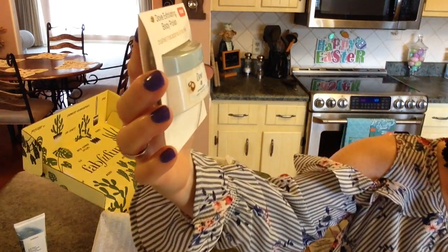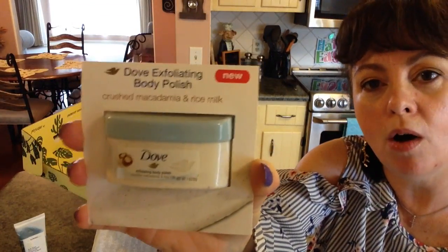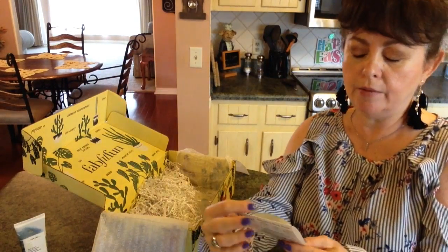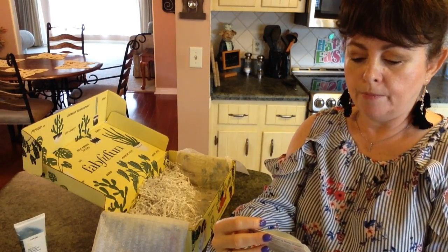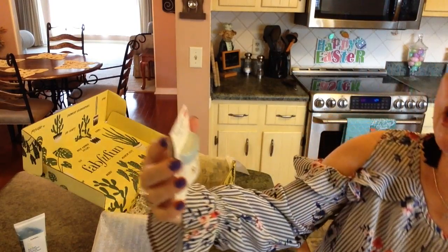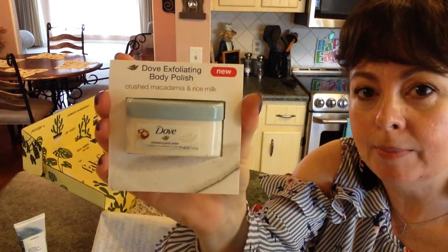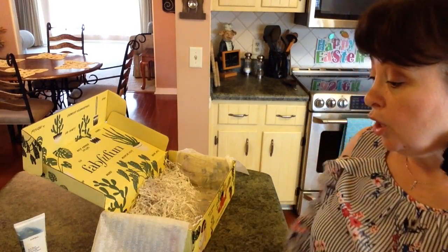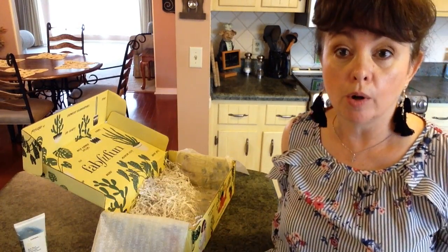And then the last thing is just a little kind of extra that they put in here. It's Dove Exfoliating Body Wash. So I think I'm going to enjoy that. I haven't tried it, but Dove is very good for your skin. This is crushed macadamia and rice milk. Sounds wonderful. So you can see you definitely get your money's worth and then some.